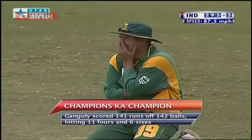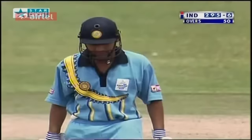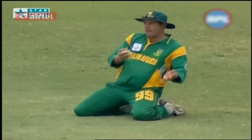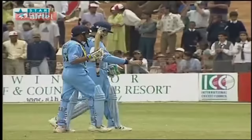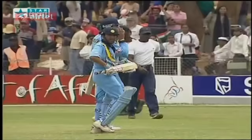So South Africa have finished on a good note after taking an absolute pounding for most of the game. Alan Donald has bowled a very good final over and stopped India from getting to 300. And Sourav Ganguly has played magnificently. Yes, straight to the fielder, Andrew Hall. Has a bit of a fumble, but never took his eyes off the ball. Has a smile in the end. Alan Donald, he's bowled quite magnificently, apart from that previous over when Yuvraj Singh hit him for those three boundaries.